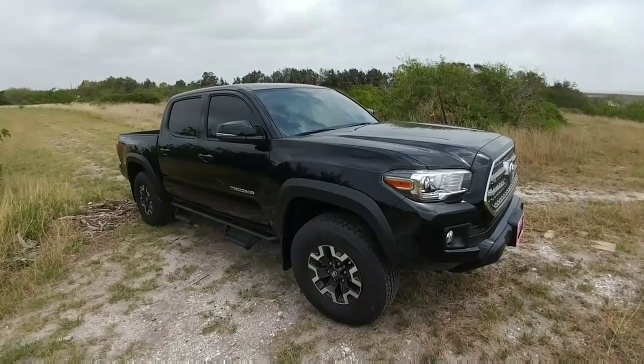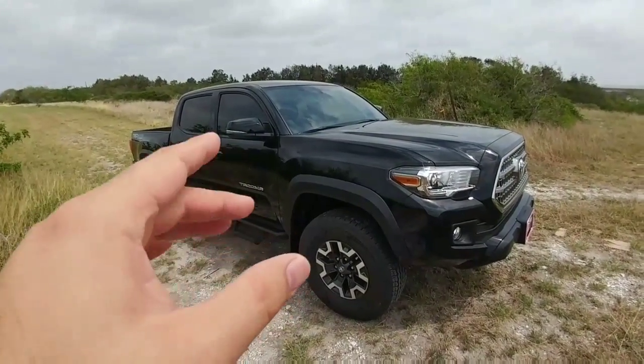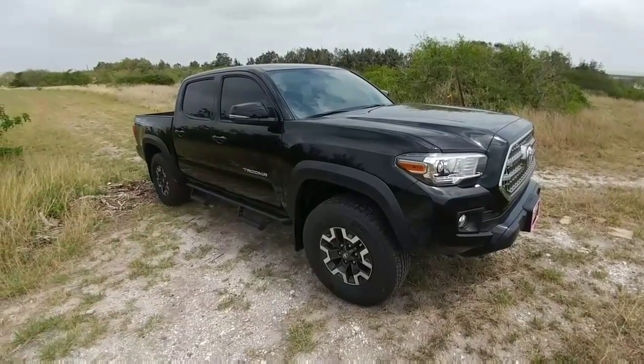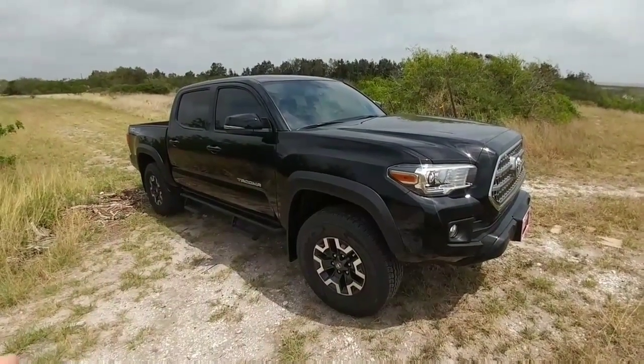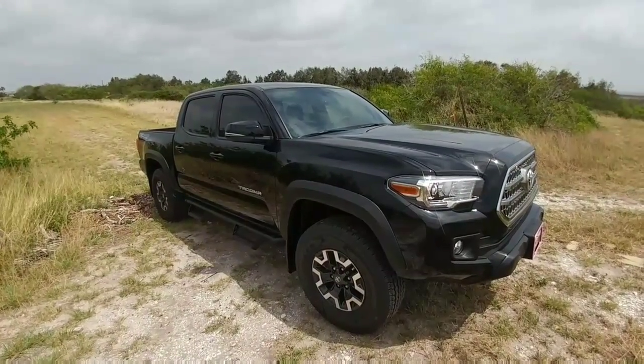The difference between how I feel in this truck versus how I felt in the Raptor is I feel like I'm not going to be as concerned if I rub something on this truck on a rock or if I rub it on a tree. If some part of this truck makes contact with whatever I'm driving over, I don't feel like I've just done that to an $85,000 truck.